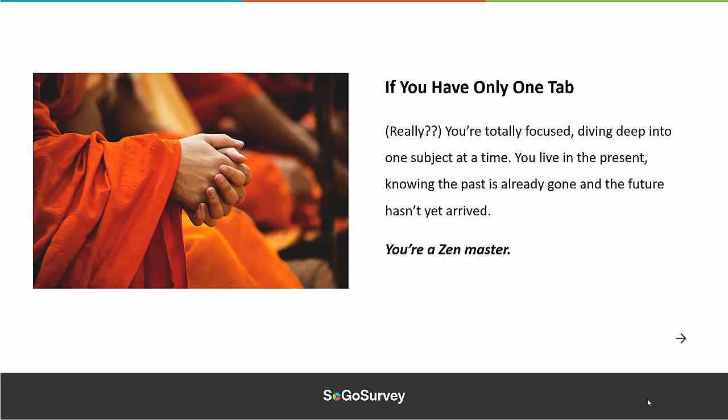One tab? Really? Is it just this one? I'd love to believe you. So if we say that you just have one tab, it means that you're very focused on your topic at hand, knowing that the present is all that matters. The past is gone, the future hasn't yet arrived. It's a very philosophical place to be, of course, so we'll call this a Zen master. Really? One tab?